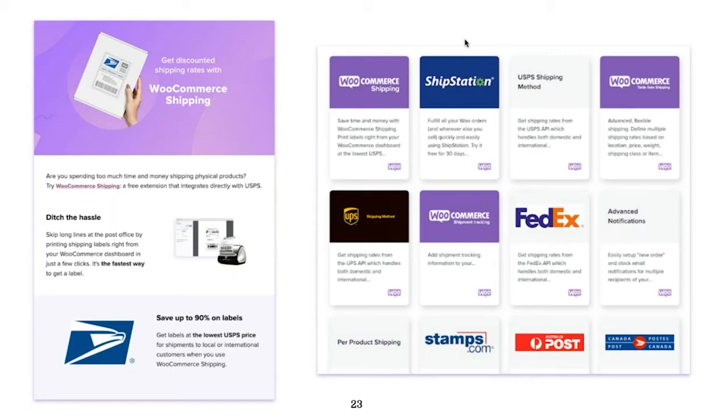As with WooCommerce Payments, we're really excited about WooCommerce Shipping, which is another native development that we are launching. Again, it's only US based for now, in a similar way that WooCommerce Payments is. And what this plugin does, WooCommerce Shipping, is it's a free extension that connects to the US Postal Service, and it allows you to print shipping labels from your WordPress dashboard. And another benefit is that you get to save up to 90% on the cost of shipping.